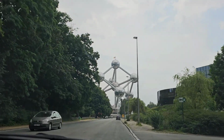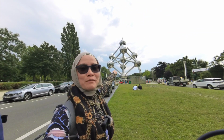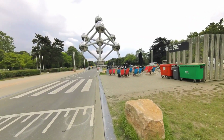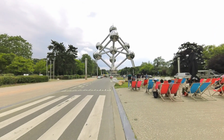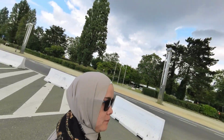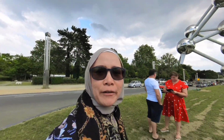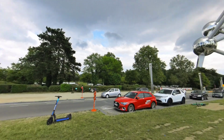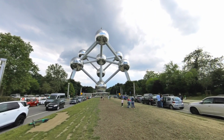We are here now at Brussels, here in Atomium. Hello everyone! So we are here now at the Atomium in Brussels, Belgium. So going there and you have to ride there. That's the Atomium. Good, it didn't rain here. See the view of Belgium on top.